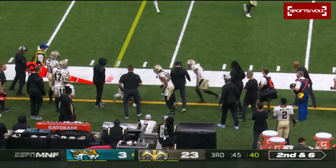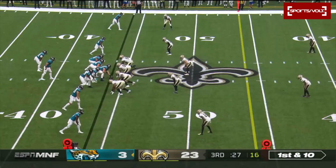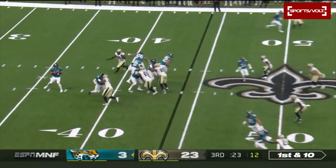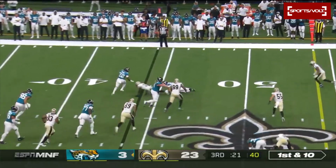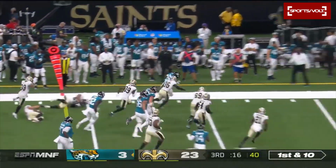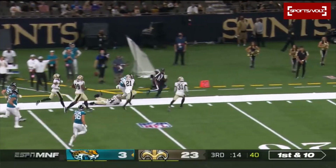Minshew. Philip Dorsett is the other former first-round pick that they brought in. Trying to set it up. It's Ozigbo out of the backfield. Across midfield. He's got the first down and more. Down the sideline. Still on his feet.